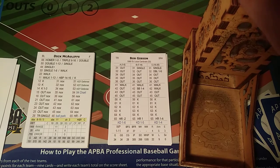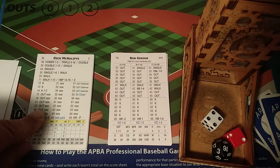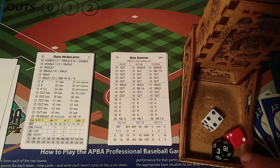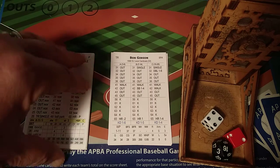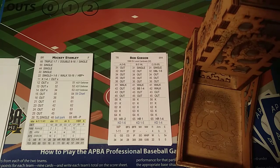Dick McAuliffe. McAuliffe gets a 24, which is an out. 16 is a ground out to short. It's a slow roller, so the man on second advances. McAuliffe grounds to short. Wirt goes to third. 2 outs for Mickey Stanley against Gibson.